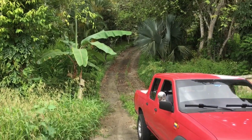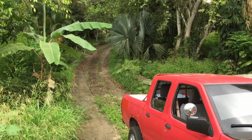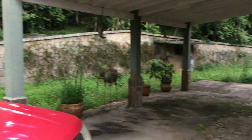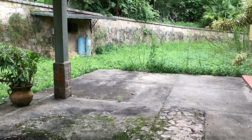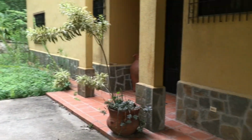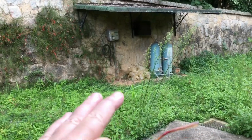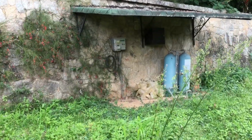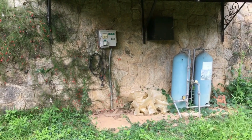Like I said, coming in here, it was low range, 4-wheel drive. It's serious mountain, serious mountain. So this is obviously covered parking. There's 2 covered parkings here, one there also. Water system, full generator system backup, no generator included, but it's all wired for a generator.